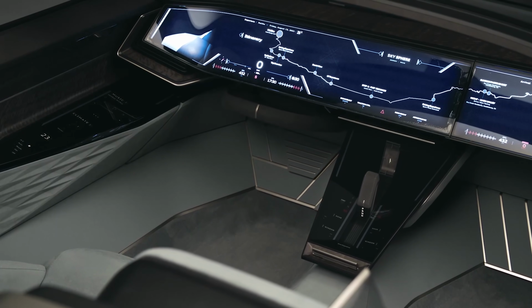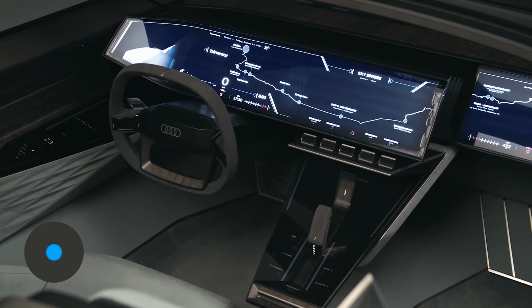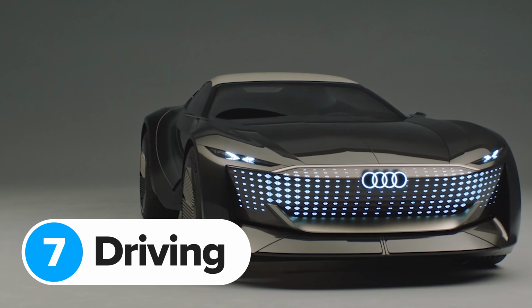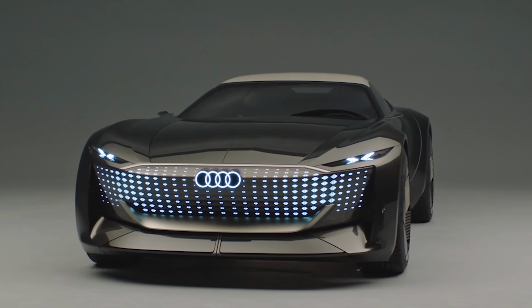For the driving enthusiasts out there, you'll be pleased to hear the Audi Skysphere isn't just autonomous. You can still drive it yourself if you prefer. It comes with air suspension as standard that lets you choose between soft, comfortable modes and stiffer, sportier setups.